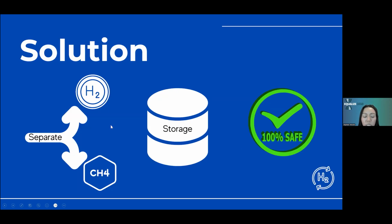So what does this mean? This means that we can offer two capabilities. We can separate hydrogen from methane, and we can also store hydrogen in now a solid form. Okay, so now we're not storing hydrogen as a gas or as a liquid. We're storing it in a sort of solid state captured within this metal hydride. So that means that we can offer a safe way of transporting and storing hydrogen.